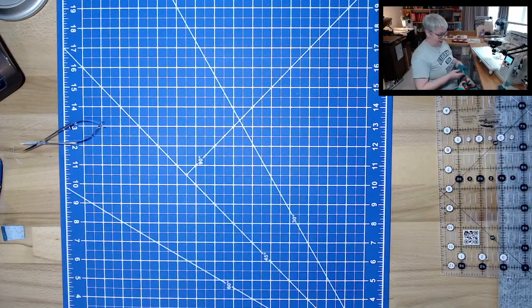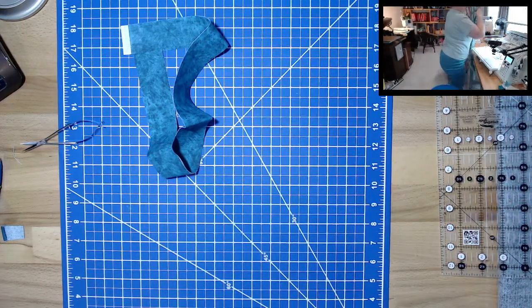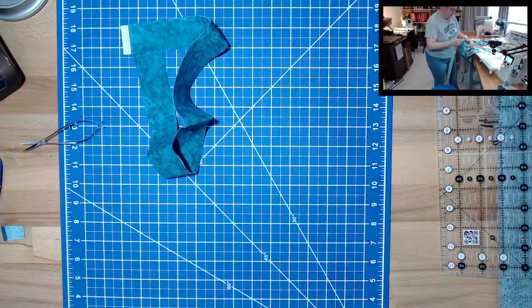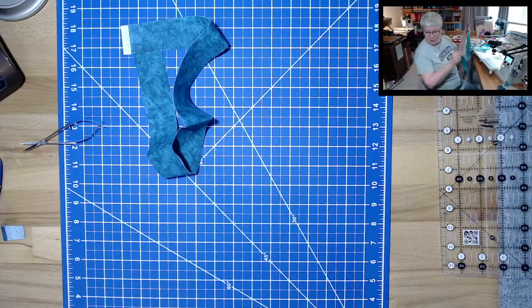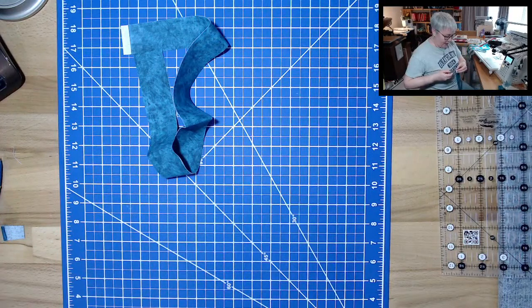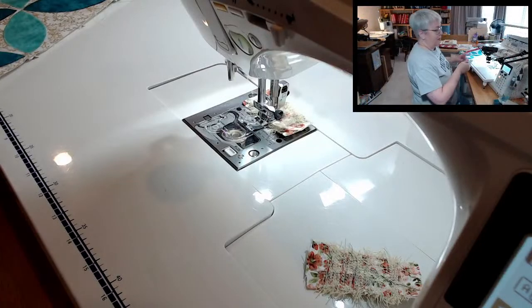All right, so now Sherry has me all stressed out. I didn't do the math before now. Let me just double check, Sherry. Now has me second guessing. Oh, she's plenty long enough, Sherry. You had me second guessing. I do like to just trim this little selvage edge off. Usually I do that before anyway, but let's bring it over. Okay.